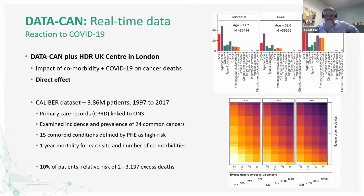Next slide. So we began to work with the research group at UCL, with Ami and his team, and he's already described the ability of that team to examine the health records of just short of 4 million patients within the Calibre dataset, which is a primary care record dataset linked to ONS. And from that dataset, they are able to identify two cohorts of patients, patients with a cancer diagnosed sometime previously, and also a more recent diagnosis of cancer, which had allowed us to classify them into both incident and prevalent cancer cases. And then in the top right-hand side of this slide, we examined the incidence of individual comorbidities, the 15 comorbidity phenotypes that Ami and his group have defined in each of the 24 most common cancers.